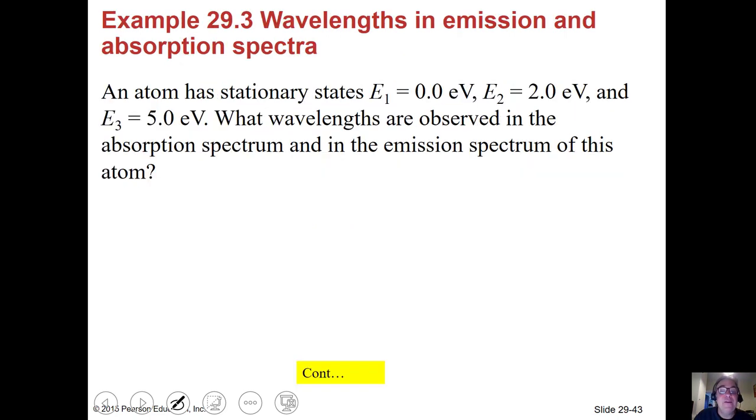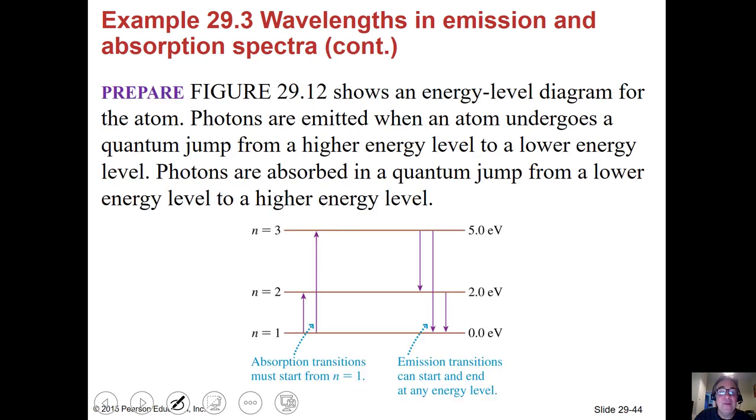Here's an example. An atom has stationary states 0 eV, 2 eV, and 5 eV. What wavelengths are observed in the absorption spectrum and in the emission spectrum? Okay, let's see what we have here. So here's what the energy level diagram would be. Absorption transitions must start with n equals 1, so you're always going from 1 to 2 or from 1 up to 3.